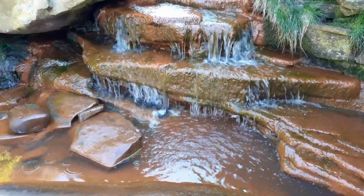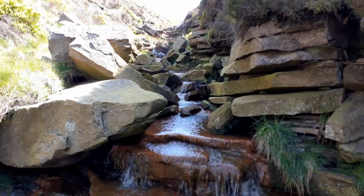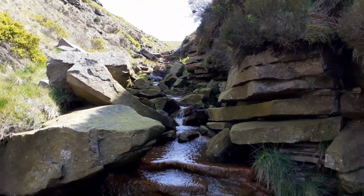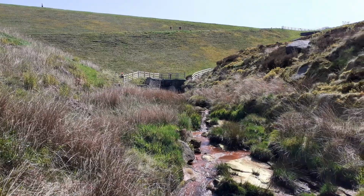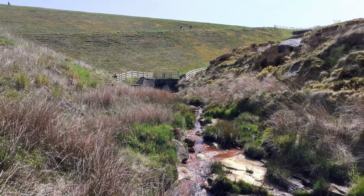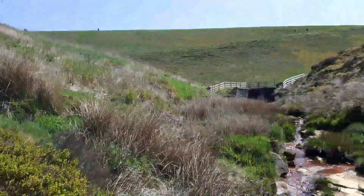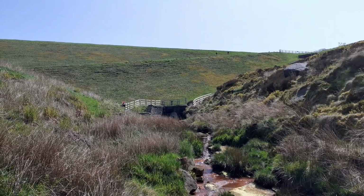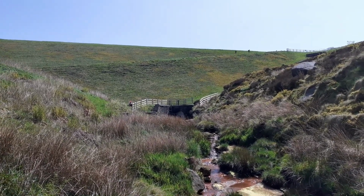This is what we have above the second waterfall, just a continuous series of very gentle cascades that you walk up. You could reasonably get out any time after the second waterfall and just climb up the side to Chew Road. But here is the actual end of Chew Brook, which is underneath the dam that holds back Chew Reservoir.